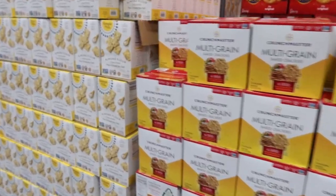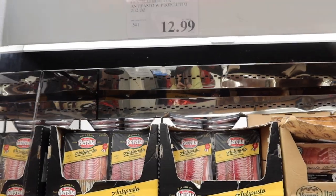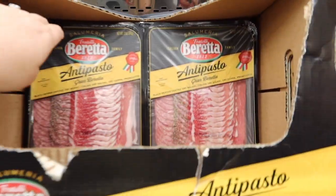Kashmir really likes the Crunch Master ones. I don't like those as much, and they don't have as great of ingredients, but he loves them, so you know, whatever, I'll buy those. And then I also always like to have this antipasto. It comes in this massive 2-pack. It's a really good price. Got black pepper coated dry salami, Italian dry salami, dry coppa, and prosciutto.